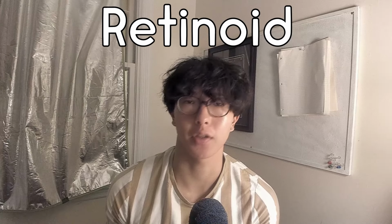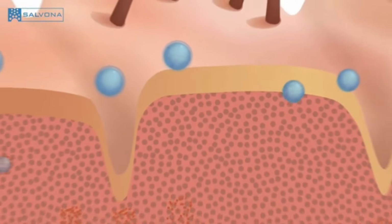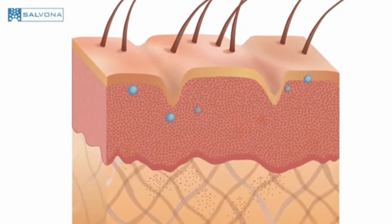The next thing I make sure to use is a retinoid. If you don't know what a retinoid is, I'll put it in simple terms. Essentially, retinoids increase the skin cell turnover rate, so you're going to be able to replace and replenish skin cells much quicker. If you didn't already know, our skin cells are constantly peeling, so retinoids are actually just going to speed up this process.